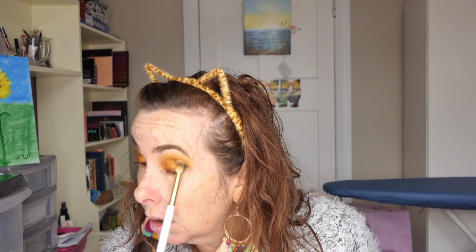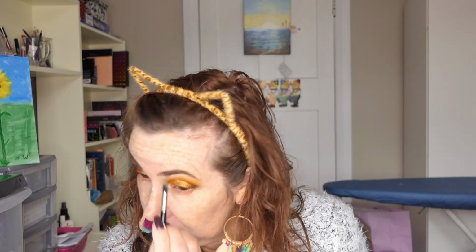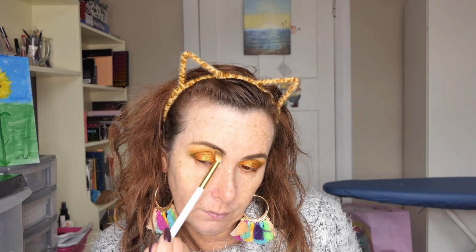Then I'm going to go back into that matte orange. I'm going to go into this gold colour. Put a little bit of that in the inner corner. That's pretty too. A little bit of that on my brow bone. So far all the colours are really pretty. I'm going to buff that out so it blends in with that orange a bit more.